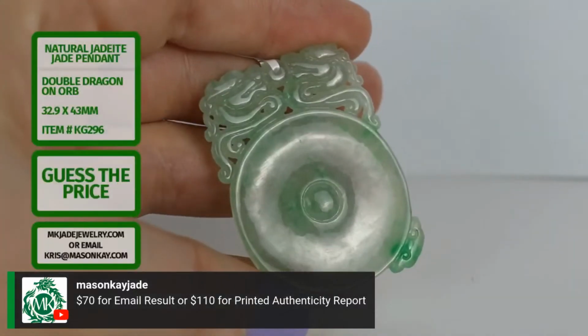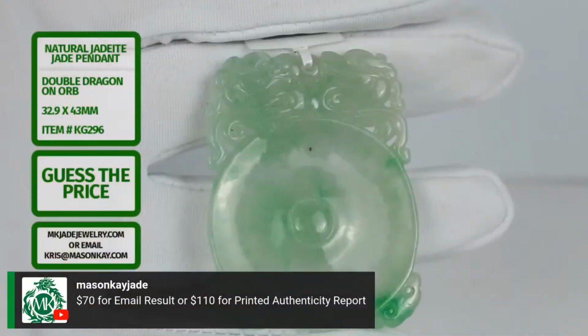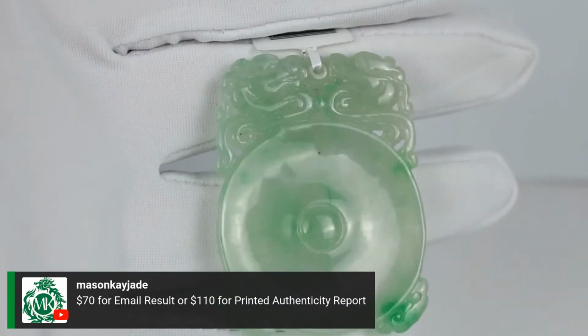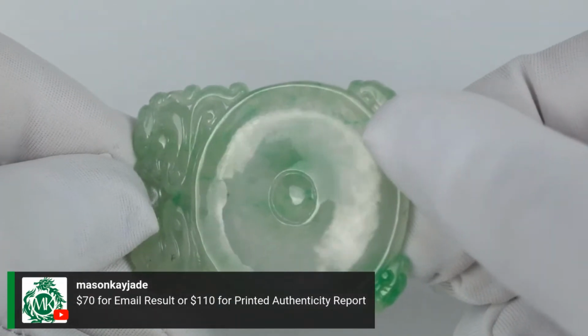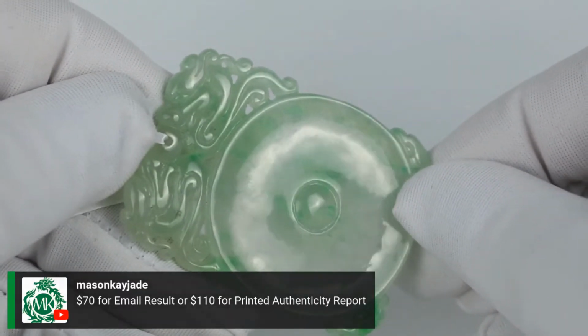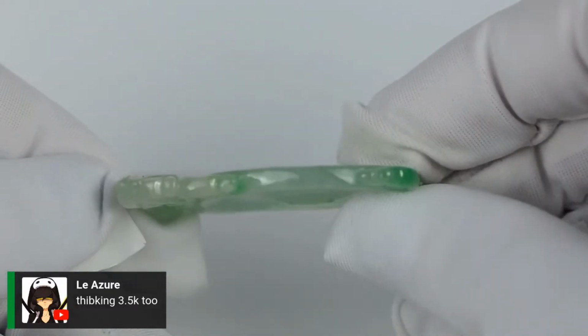Oh, Mason K says that if you have your jade tested and you only want an emailed result, it's only $70. If you get a printed report for authenticity, so if it's printed on paper and mailed to you, then it is $110. Okay, Leazure is also thinking around 3,500.